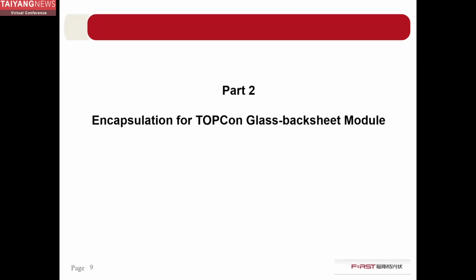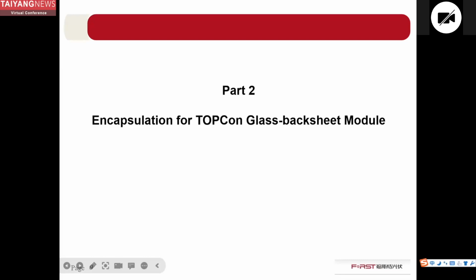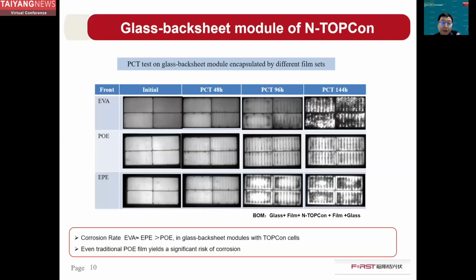So double glass is very matured in the market, and we have challenges on glass-backsheet with TOPCon cells. We did a comparison after PCT tests on glass-backsheet modules encapsulated by different film sets, both-side EVA, both-side POE, and both-side EPE, and we found that all these films have corrosion problems. The corrosion rate of EVA is very similar to EPE, and POE is the lowest one. But we also find that even POE film yields a significant risk of corrosion in glass-backsheet TOPCon modules.